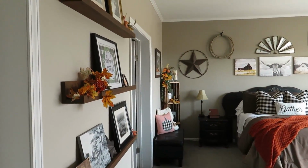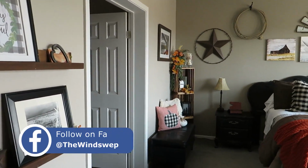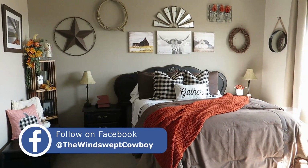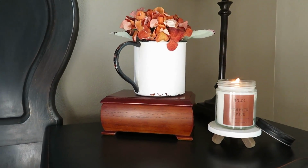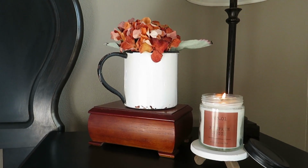Here we are in my master bedroom. In my fall decorate with me video, I mentioned that I was looking for some fall artwork for above the bed. I did find a few things, but nothing really wowed me, so I'm still looking. All the decor has stayed the same so far. I'll probably get the itch to switch in about a week or two.